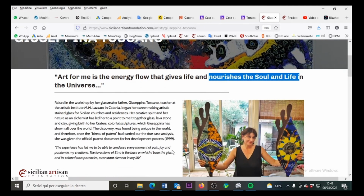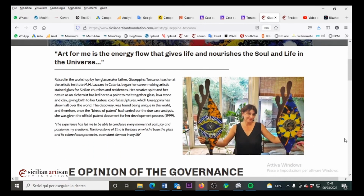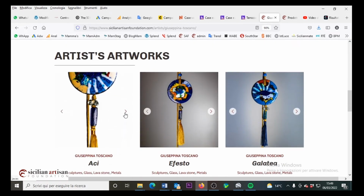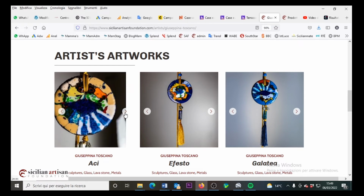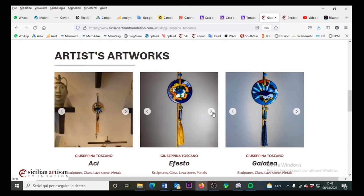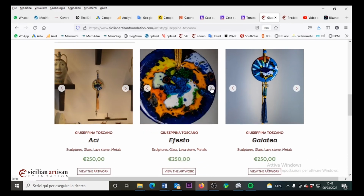Here we have Giuseppina Toscano, fusion of lava with glass. That's very interesting. Her art: art for me is the energy flow that gives life and nourishes the soul and life in the universe.